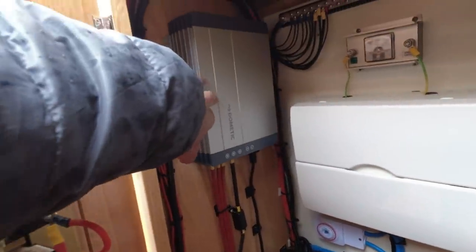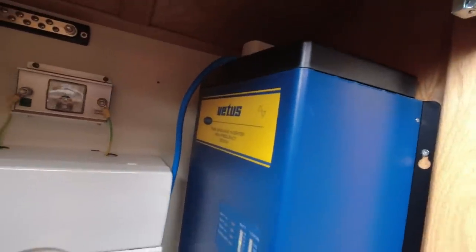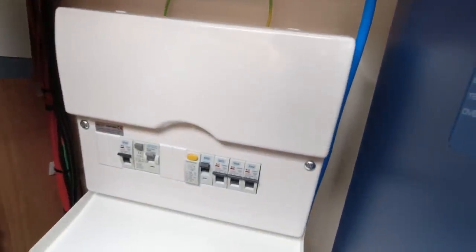This is battery charging box for when you're on shoreline. 3 kilowatt inverter, Victron. And behind there's fuses. And that is all we want to know. Because we don't know anymore.